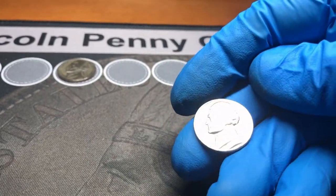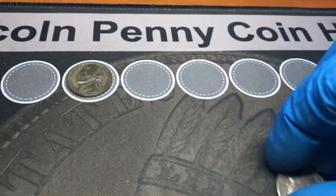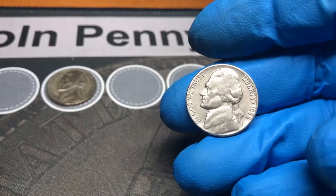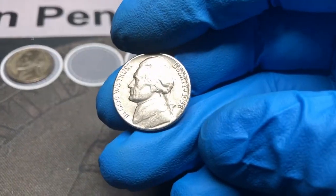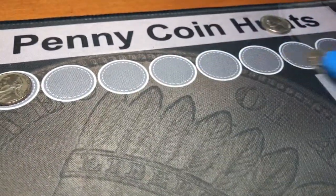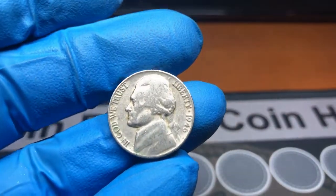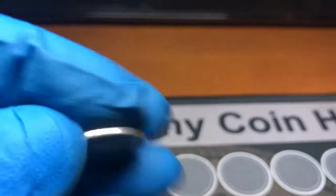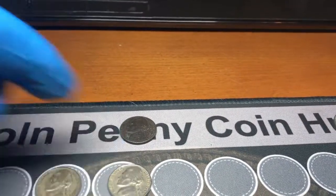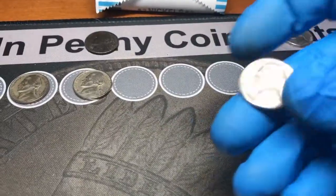Very next roll is going to have 2 finds. We have what I thought was a 57, but now that I look at it, I think it's going to be a 67. That is a 1967. So that one's going back in the tank. We're going to set it free. But we did have a 58. So we have one find, a 1958 out of Denver. Roll 8 gives us another 1940s nickel. 1946 this time to add to the collection. We are 10 rolls in, and we have 2 more finds.